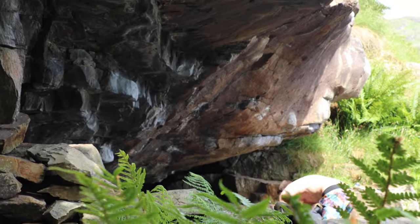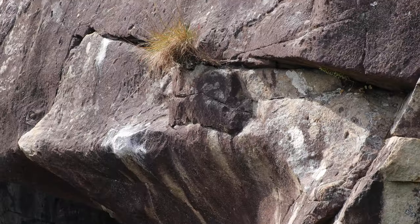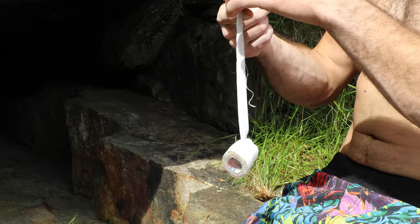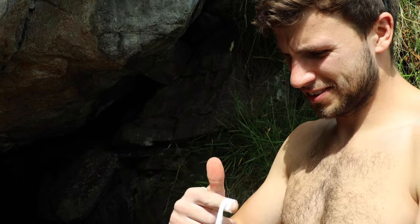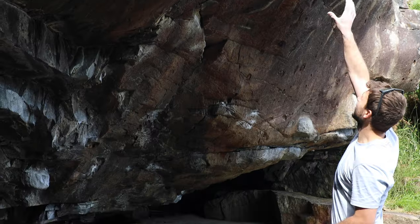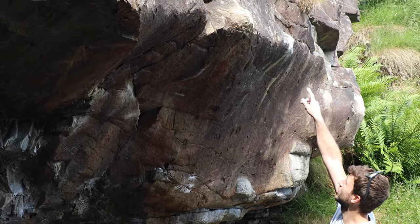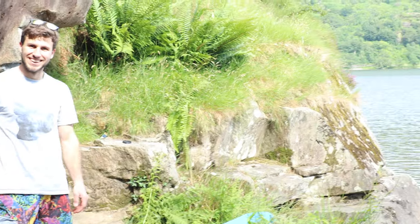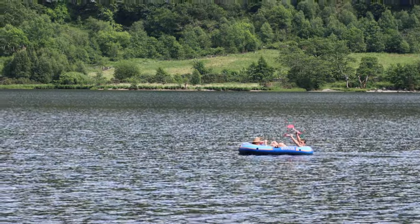We're at Epiphanyites now. This is a 7A+. Super cool. Goes from right at the back of the cave all the way out to this big boss feature, and then there's like a jug crack a meter above to finish. Right next to the lake. It's really nice to hang out here.